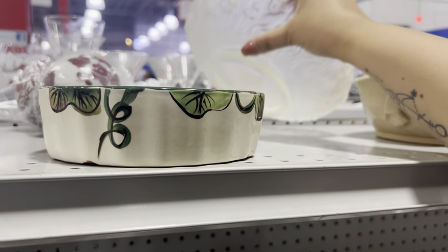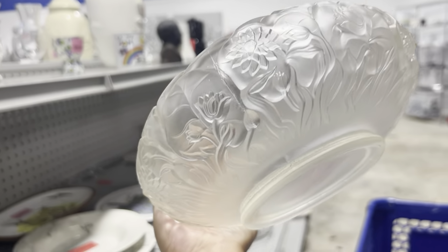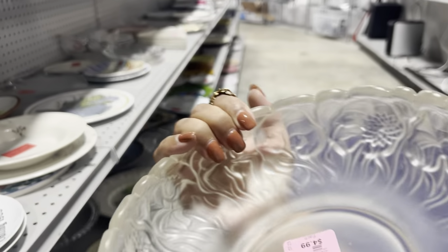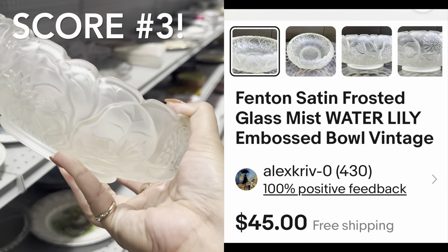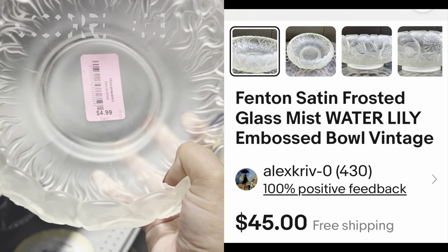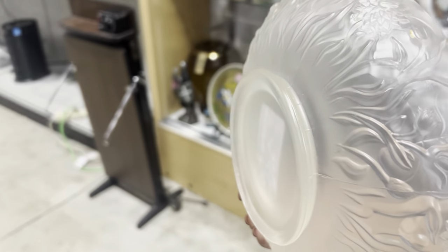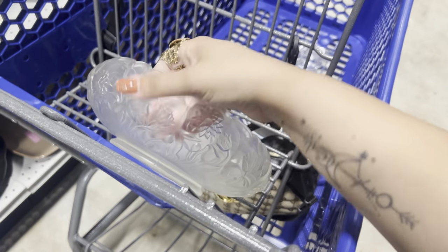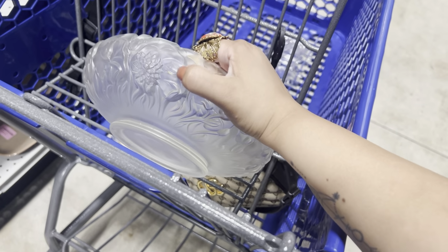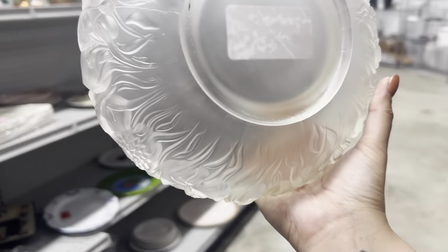Oh, this is nice. It kind of reminds me of that Daum, D-A-U-M, Nancy Daum. Am I saying that right? You guys, this might be something. It's only $5. It's not resin. It looks like it. It's a nice piece of glass. Let's see if it's damaged. No. It's really pretty. Let's put it in here and we'll look it up.